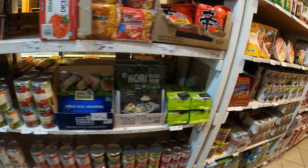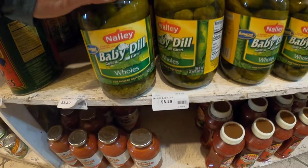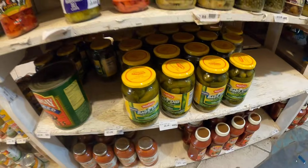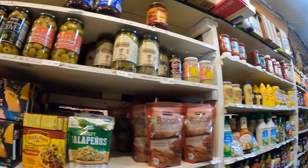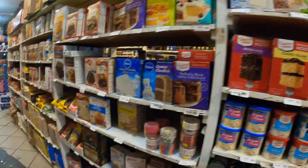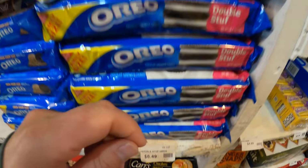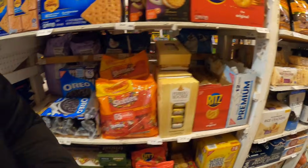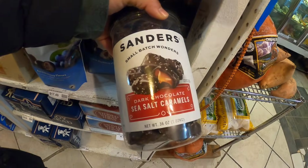Cans. Oh, here are our pickles, $6.29 for one. All right, my favorite olives, $13.89. Cake section. Oreos, $6.49. $16.29 for some caramel.